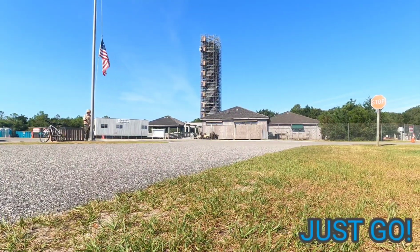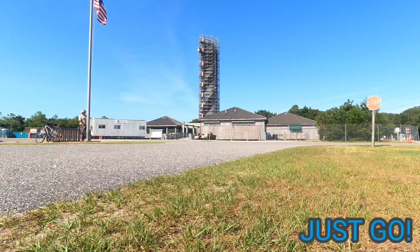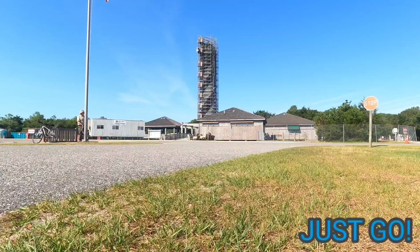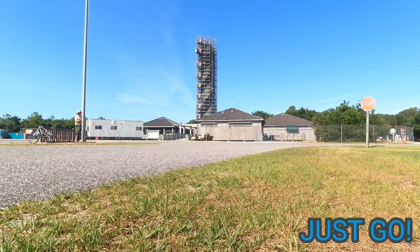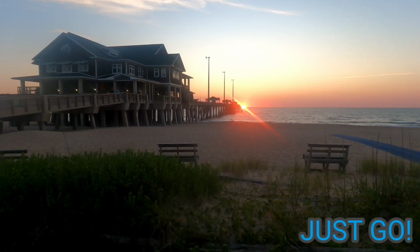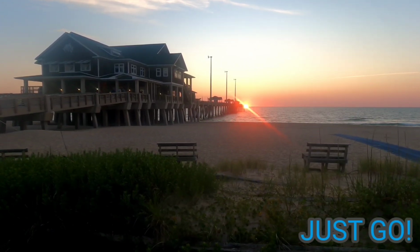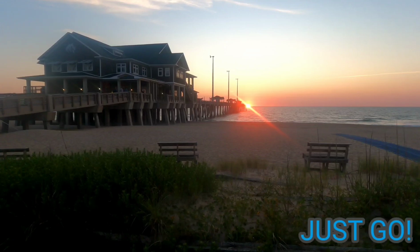And of course, one of the most chill places to be is Jeanette's Pier down in the Outer Banks of North Carolina. Just a few additional places down in the Outer Banks for you to check out when you're down there. Go into the Graveyard of the Atlantic, give you some additional ideas of things to do you might find interesting in the Outer Banks.